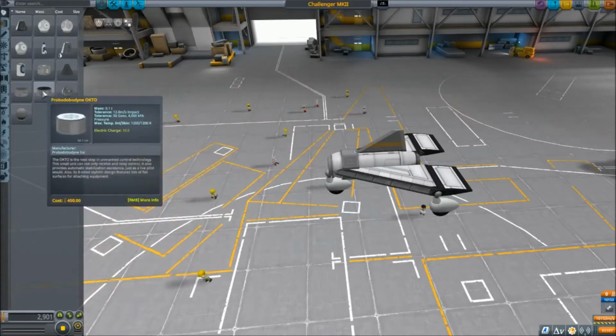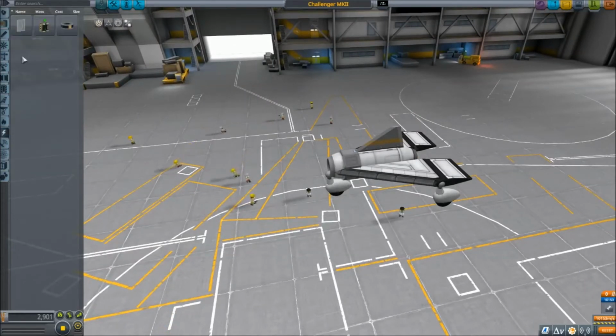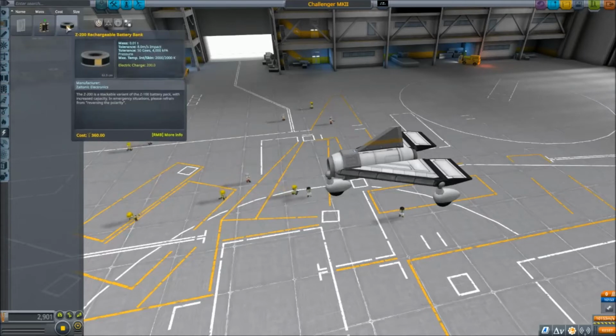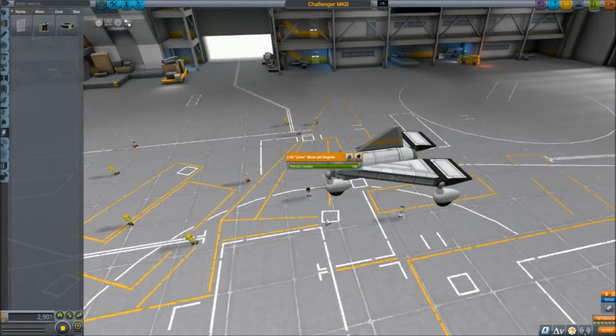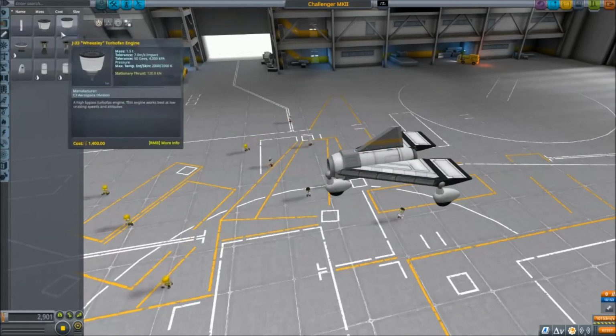So I went with the Probodyne. Now, I thought maybe I need some electricity, some sort of actual electrical part. I could technically do it, and it would still be within my budget, albeit hardly. But I decided not to, just for the simple fact that my engine generates enough electricity for this thing to fly. So that leads me to the engine.